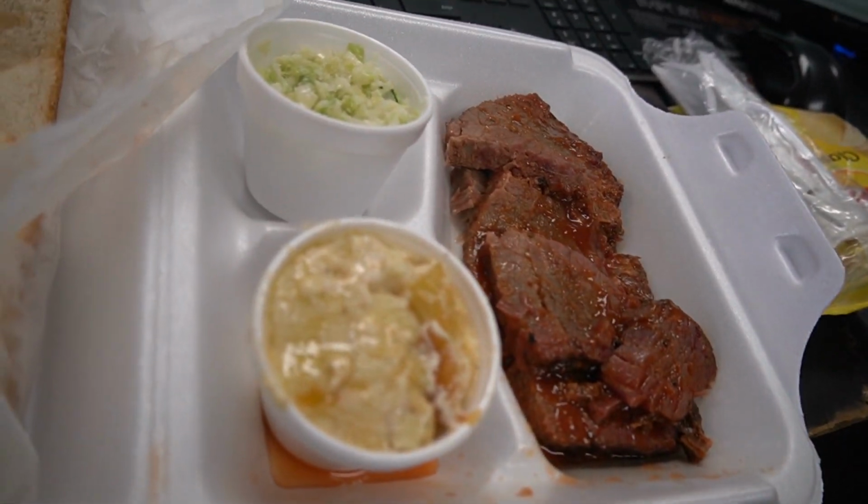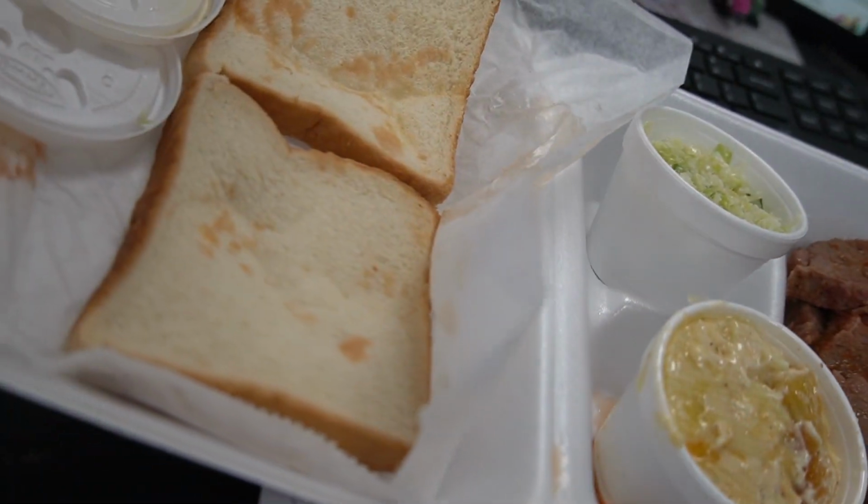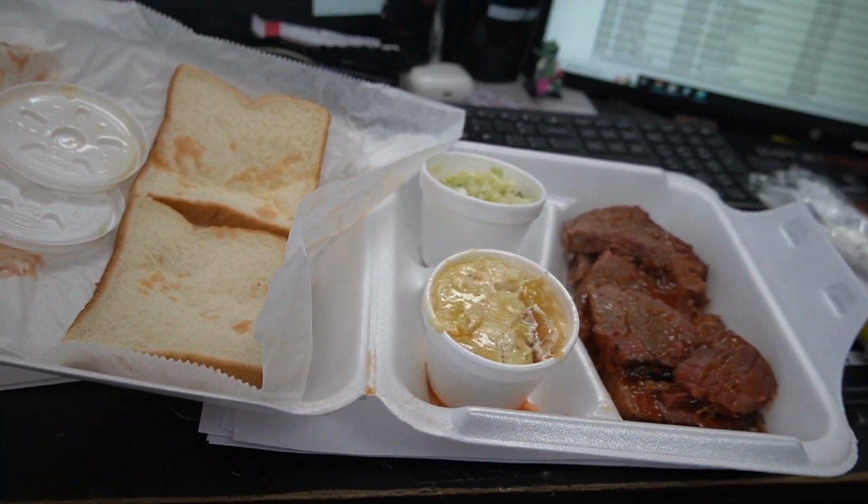Your boys got the brisket over here. Look at you. Mac and cheese with the coleslaw and the bread. Gotta have the bread. And it came with chips and a sweet tea. Boy, we on it today.